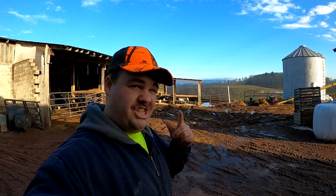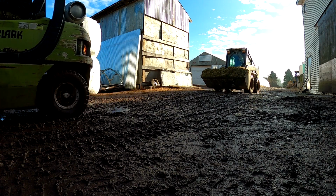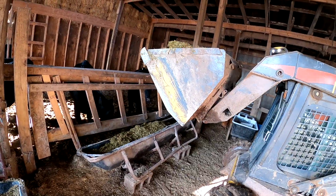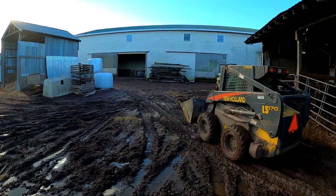Eggs are collected and chickens are fed. Daniel's running up for one more half scoop of silage, and Dad has been working on moving feed bins around. When we grind our feed, we fill up a lot of bins. So when our bin's empty, we can just replace them. And that's what Dad's been working on.